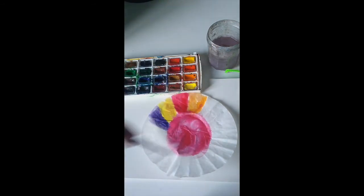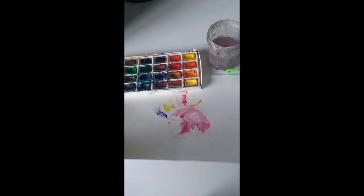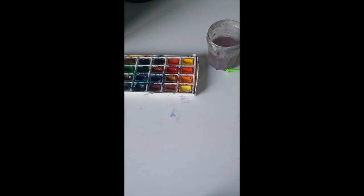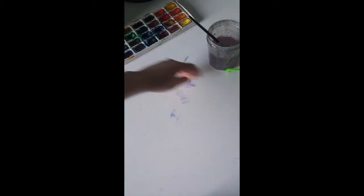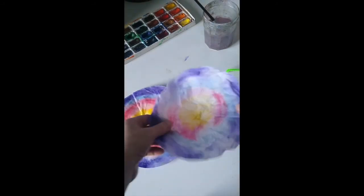So once you finish painting all of your flower, all of this is going to be colorful. Set it aside and let it dry. I think at least, I don't know, at least 20 minutes. It might take longer.